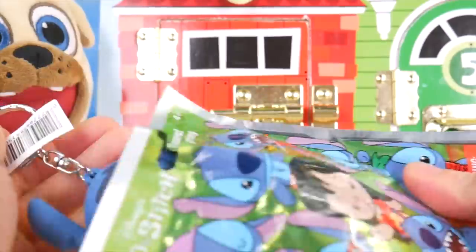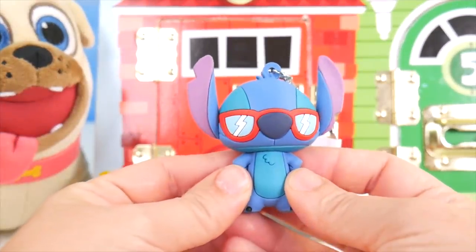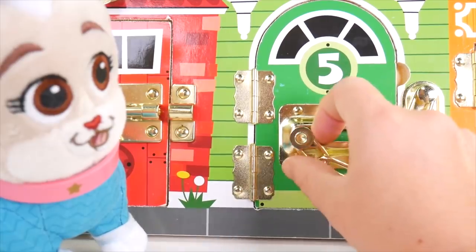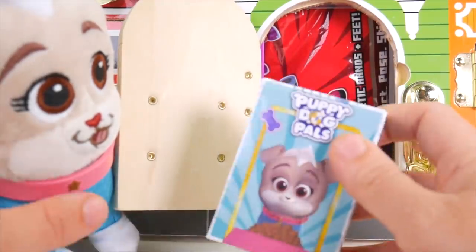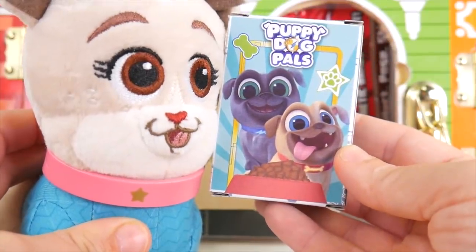Got it. Stitch. Oh, let's take a look. Hey, Mr. Cool Guy with the sunglasses. I like it. Okay then, on to door number five. Here it goes. Unlocking it. Kia Kibble. Look, Kia, it's got your picture on it. Plus your friends Bingo and Rolly.